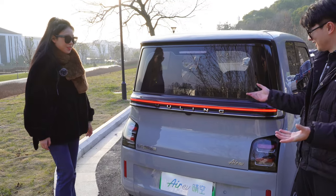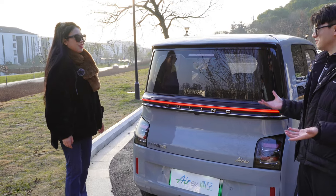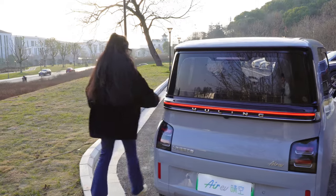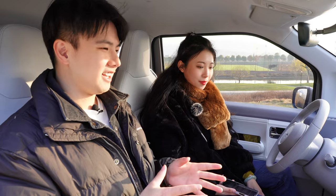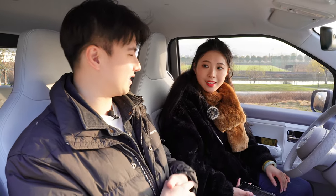Yeah, it definitely brings up more stereo sense feelings. But it's an affordable car. Maybe now let's move on to the interior. All right, guys, now we are inside the car. The car design is pretty simple, isn't it? How do you feel about the interior design?